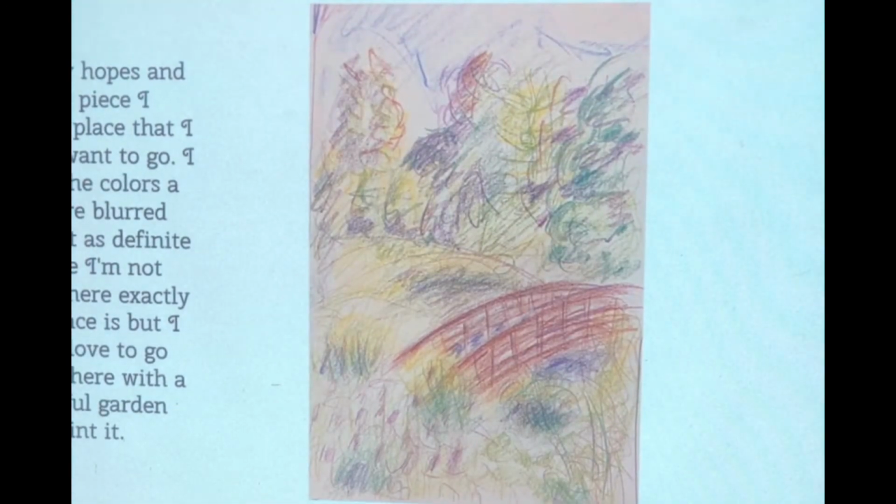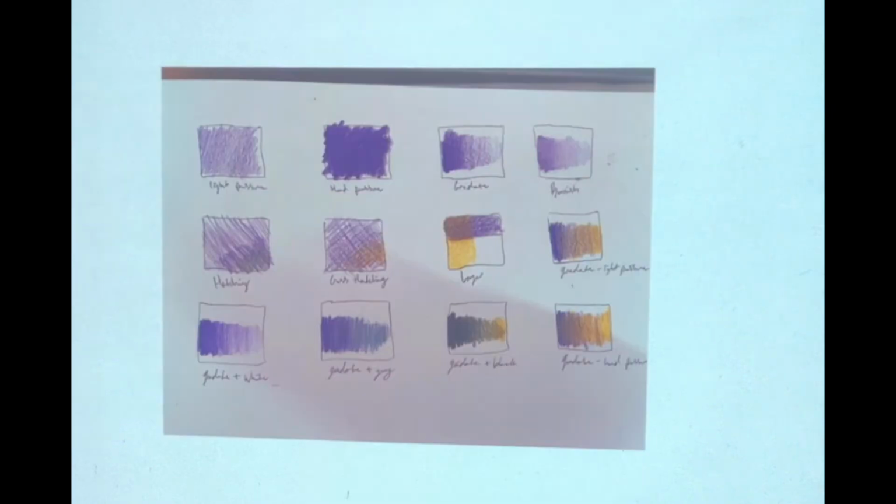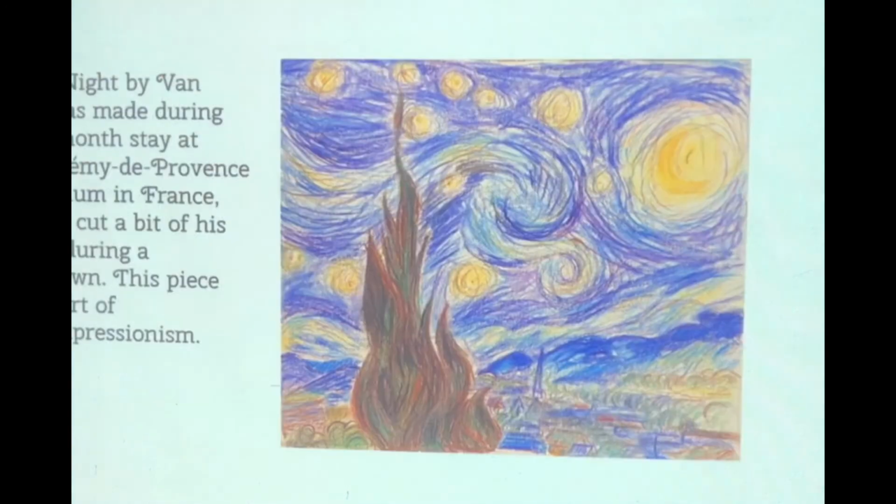Also, we talked about hopes and dreams for the future, and the student was talking about moving or living somewhere where there's a beautiful garden. That was a goal for their future, hopes and dreams for the future. Then we did tests of how to use colored pencils and different techniques. And we did replications of former artworks or historical artworks.